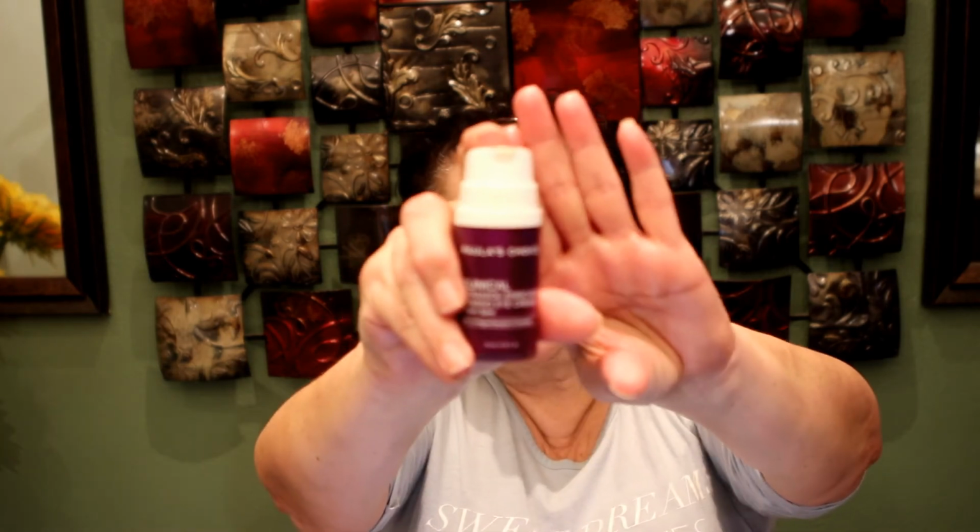Now, I bought this from Paula's Choice, and this is the Clinical Ceramide Enriched Firming Eye Cream. I've seen a lot of good reviews, but to tell you the truth, I really haven't noticed any difference. Now, I stopped using it. I like the ALGENIST Eye Balm. That's my favorite eye cream. So I have to buy some because I ran out.